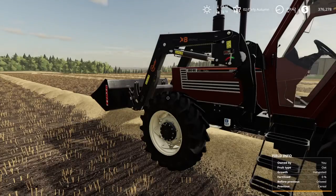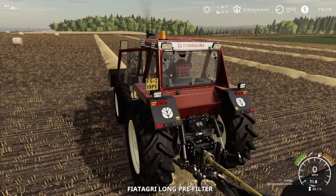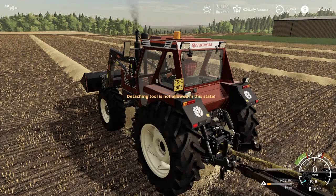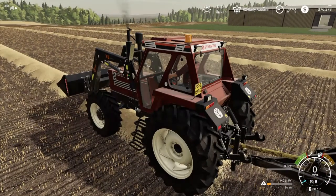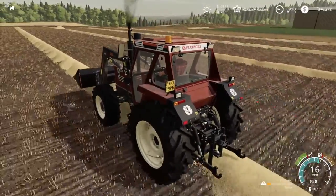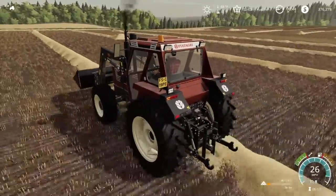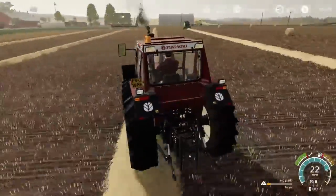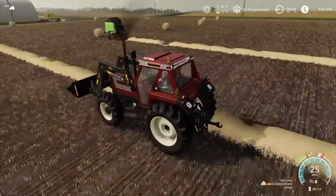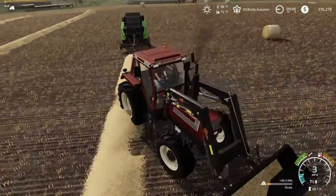And the thing sounds awesome. Oop, wrong one. Boy, she sounds good. I think this one sounds better than the one did in the FS17.